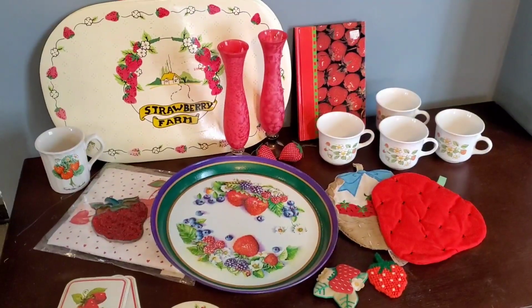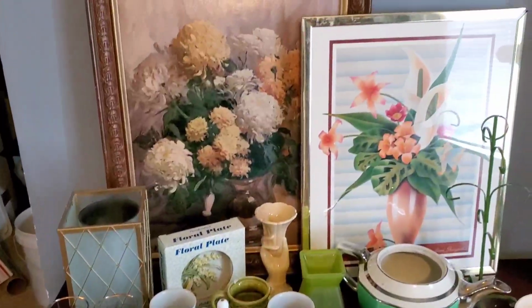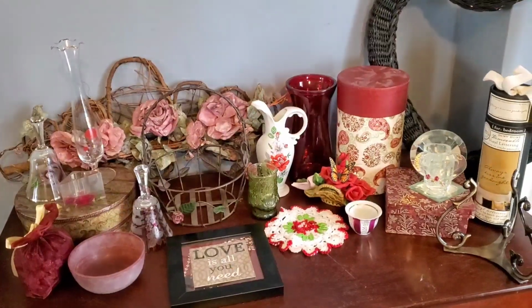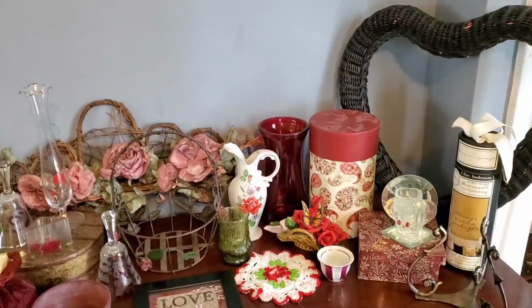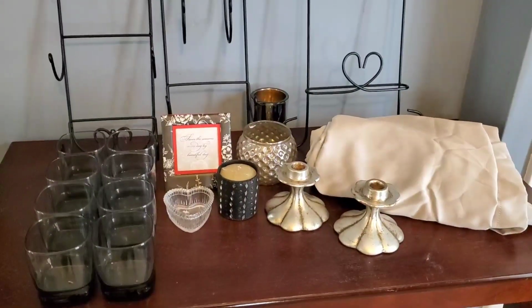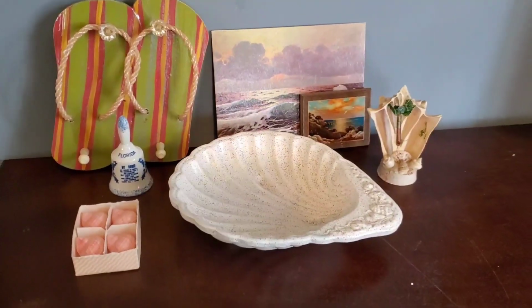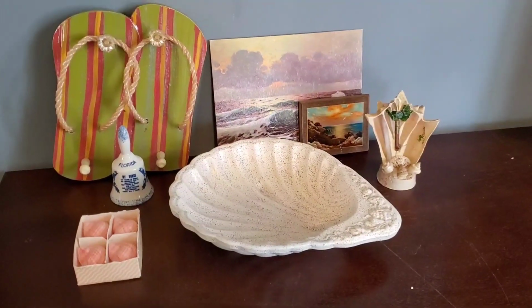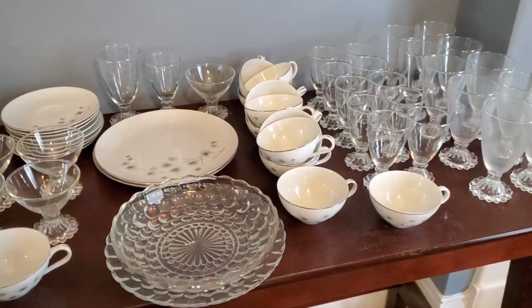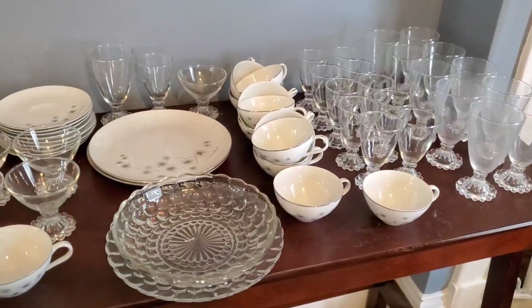Strawberry home decor I'll probably sell for $5. Floral home decor I'll probably sell for $15. More floral home decor items I'll probably sell for $10. Some black and silver home decor I'll probably sell for $5. Some little beach themed decor that'll probably sell for $3. A bunch of glassware and china dishes I'll try to sell for $15.